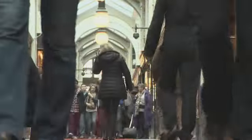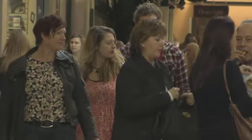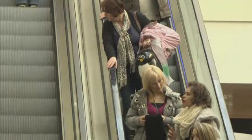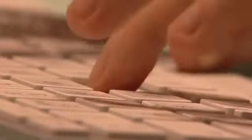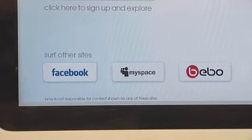The Burlington Arcade and the Oracle are 2 very different shopping centres, but both are almost always busy. Experts predict that this is going to change as online shopping becomes more popular and people start to shop from home.